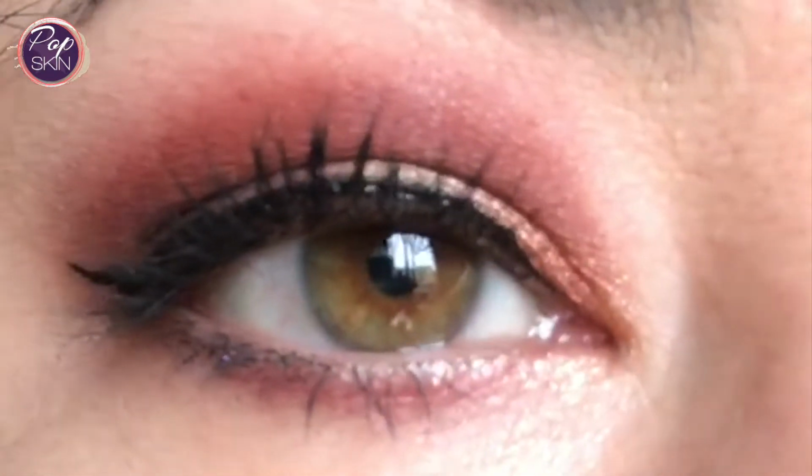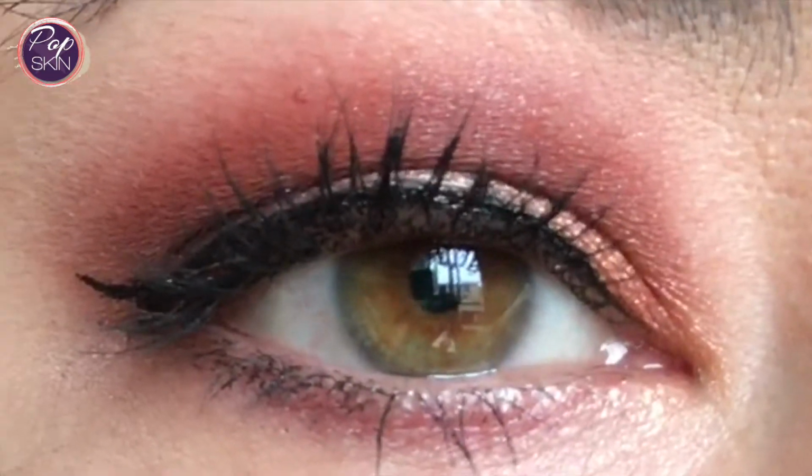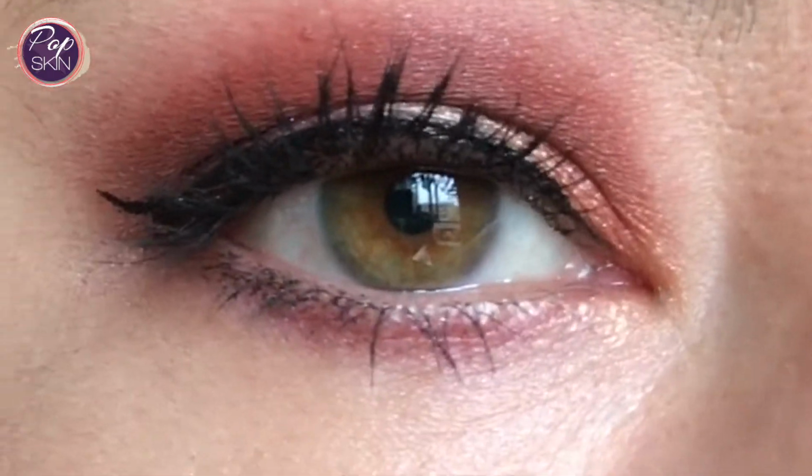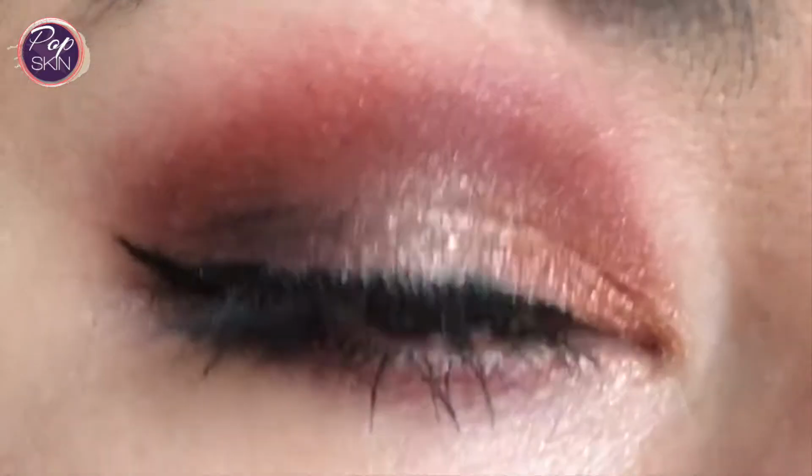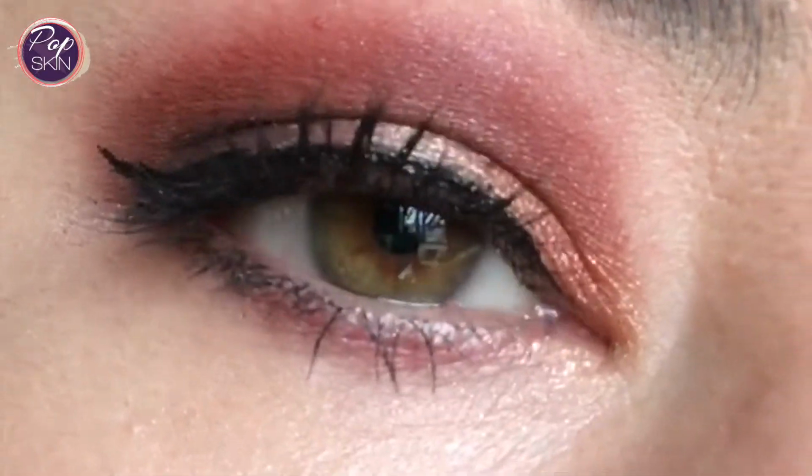But yeah, I think this is a pretty look too. I think this is a bit of a softer look because the definition's on the eyelids there. I think the Green Neon palette is a very nice, neutral, basic palette, and it's so affordable.